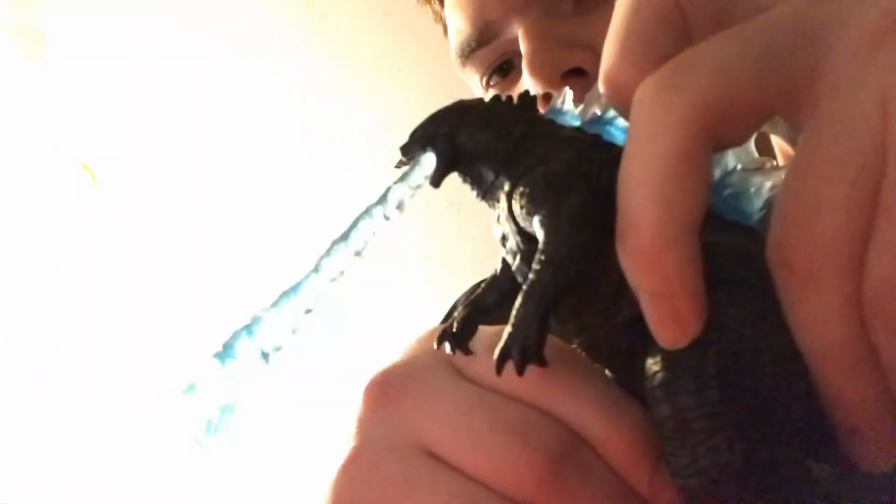And here's the battle damage. It's gonna be very interesting to see how this goes in the movie. And his battle damage is actually a little bit easier to put back on than Kong's. Once you get the hang of it. His is actually easier, it didn't take me that long. And here he is with the breath, as we already saw. Yeah, so there you go.